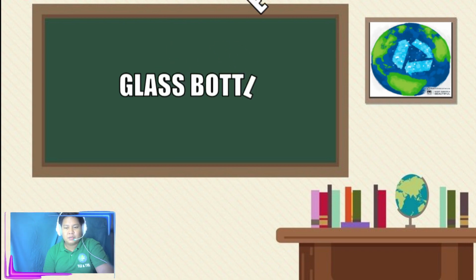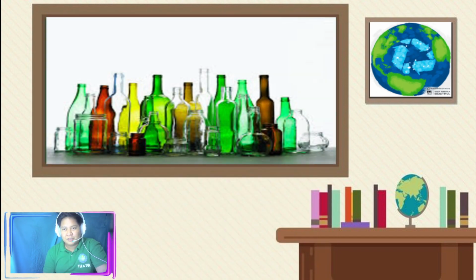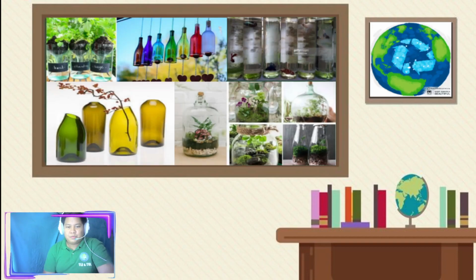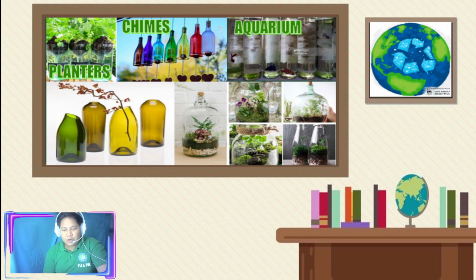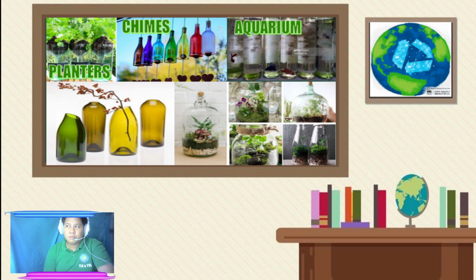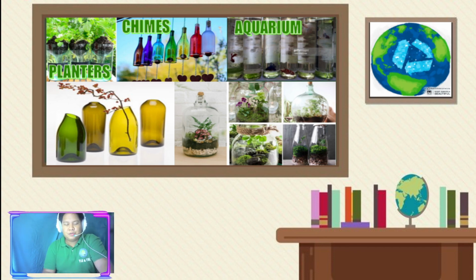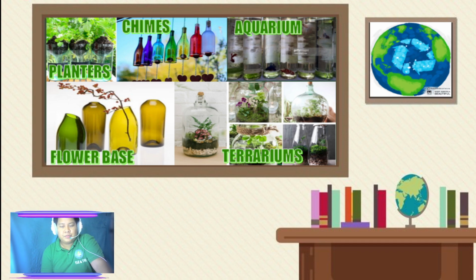Next, we have glass bottles. So for glass bottles, either through soft drinks, other liquor beverages natin. So ito yung mga articles na pwede natin ma-produce. So we have planters, we can produce it into a chime, we can use it for aquarium. Take note, malilit lang na isda or small types of fishes, either betta fish. So, a smaller type of fish. We can use it for flower vase and terrariums. So, that's for glass bottle.